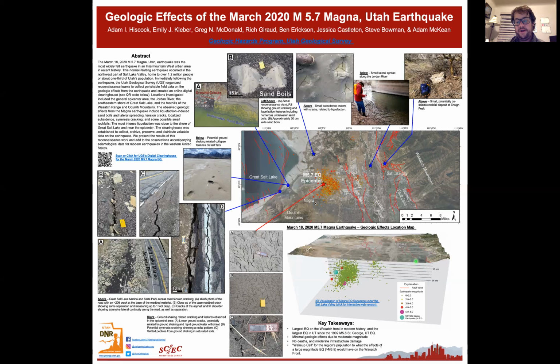This figure here is a cutaway, a 3D view of the Salt Lake Valley, showing the Magna earthquake sequence and several other things. If you click on this link here, it'll open on our website and you can fly in and out and toggle layers on and off. It's kind of fun to check out. Also, all of the information, photos, videos we documented are all available on the Utah Geologic Survey's digital clearinghouse, which you can access by scanning this QR code or clicking on this link here on the poster.